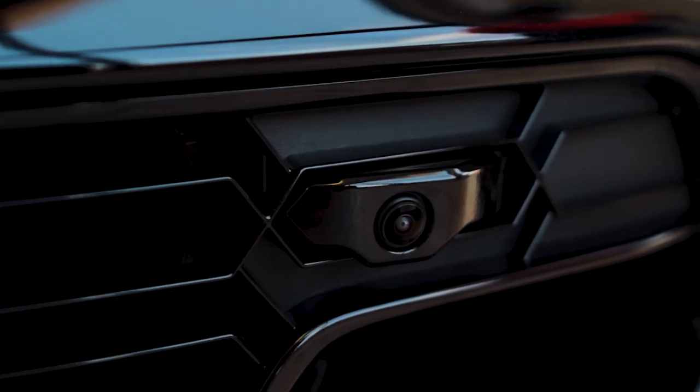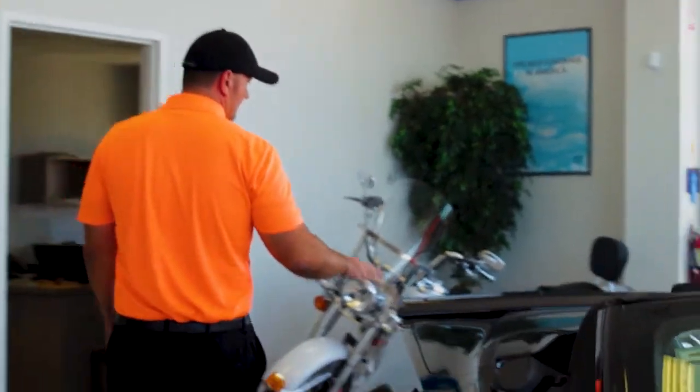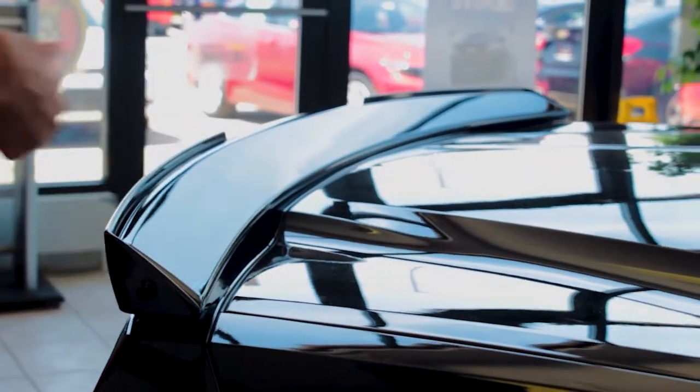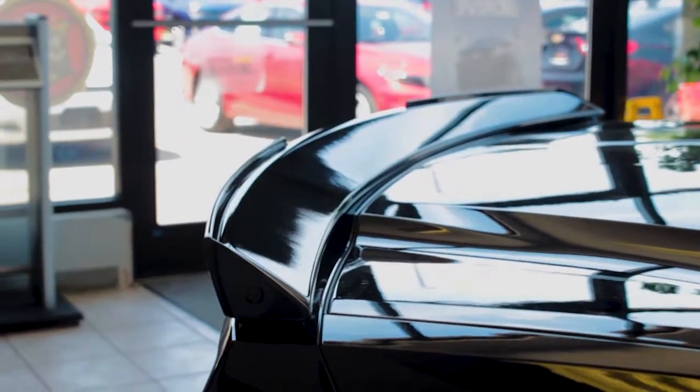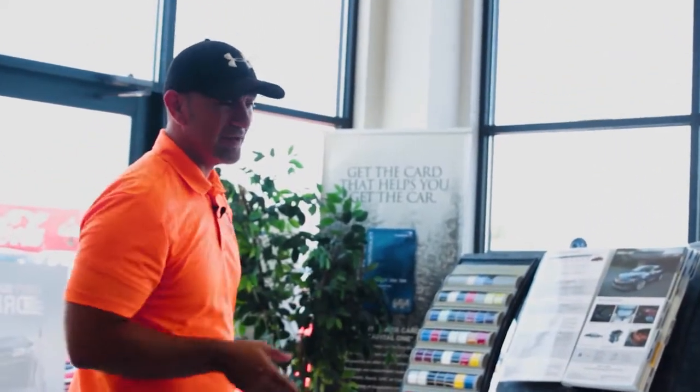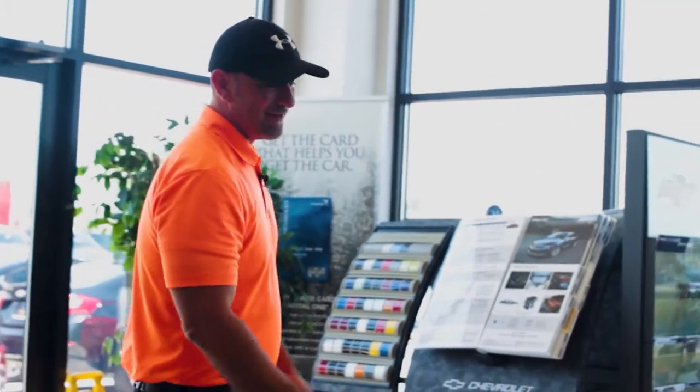And actually they have a specialized spoiler on this. The spoiler is also designed to push the car lower to the ground on these. These cars are designed to make turns, you know? So when you're driving in a Corvette, you're sitting in that seat. When you're driving it and you make a turn, you feel like you don't even move in the seat. It's just like you're sitting still, you know? One of the things I love about it.